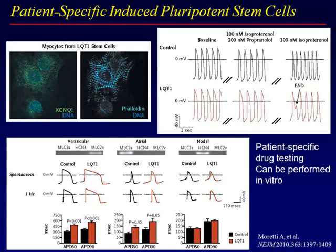So you can make myocytes out of cells from the same patient. You don't need to do a myocardial biopsy or anything. And these cells will last much longer than if you need to do a myocardial biopsy. And you can test the effect of drugs on these cells. For example, these cells faithfully capture the phenotype of the patient. So you see the action potential is actually prolonged in myocytes made from these cells. And you can test the drugs.